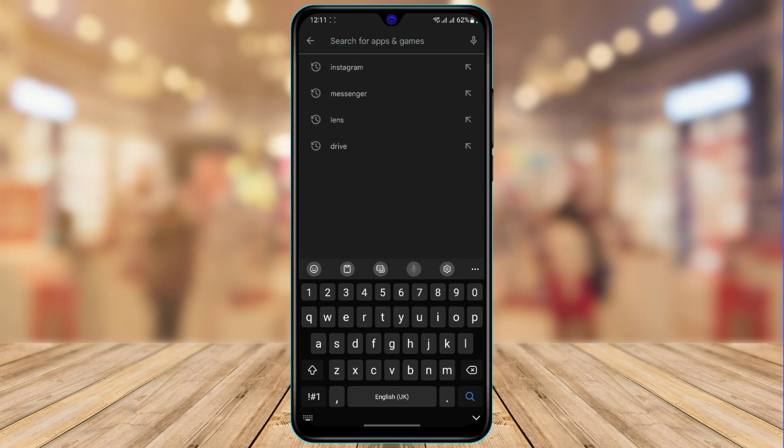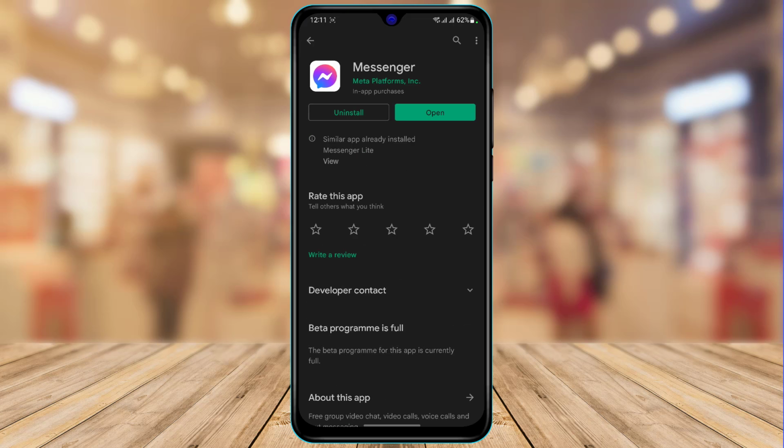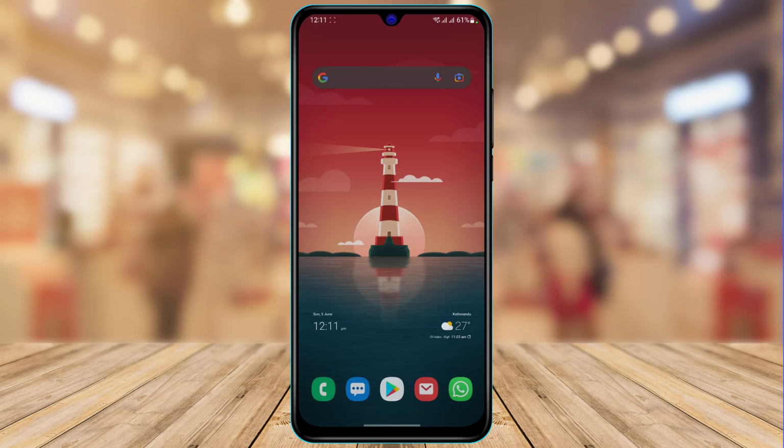In the search box you want to type in messenger and then simply update the messenger app if it does have an update available. Tap on the update button to update the application to the latest version. If this works for you, that's perfectly fine.